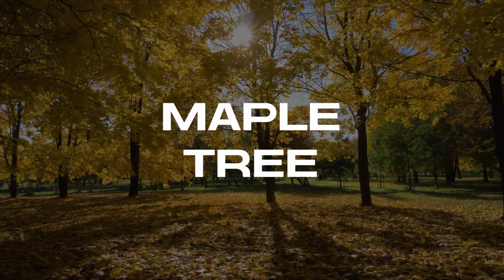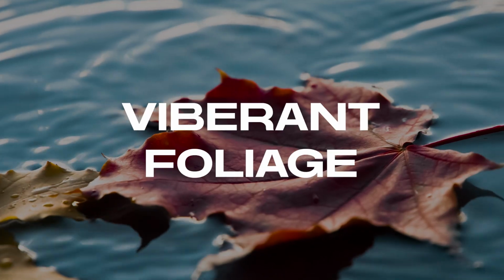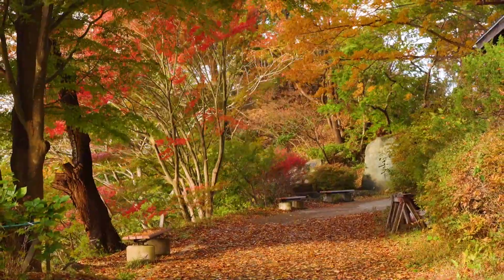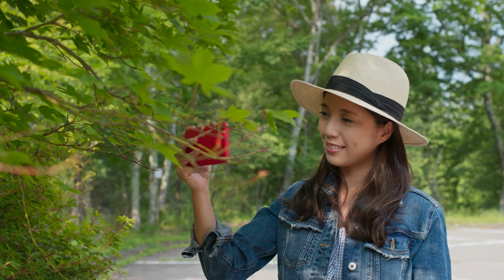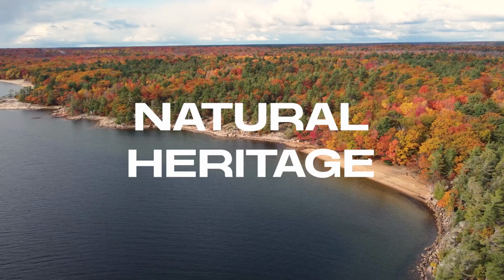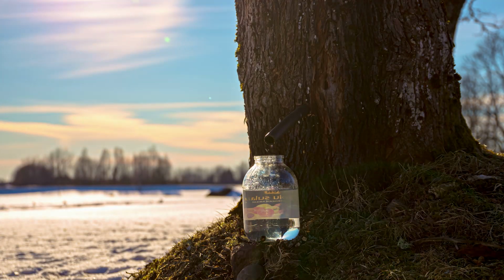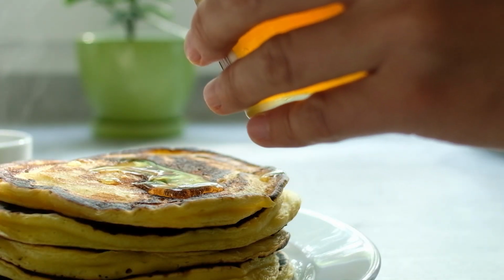The maple tree itself holds a special place in Canadian history and culture. Its vibrant foliage transforms the landscapes into a breathtaking display of colors during the autumn season, captivating the hearts of all who witness it. The maple tree also plays a vital role in Canada's natural heritage, with its sap being used to produce the sweet and delicious maple syrup that is synonymous with Canadian cuisine.